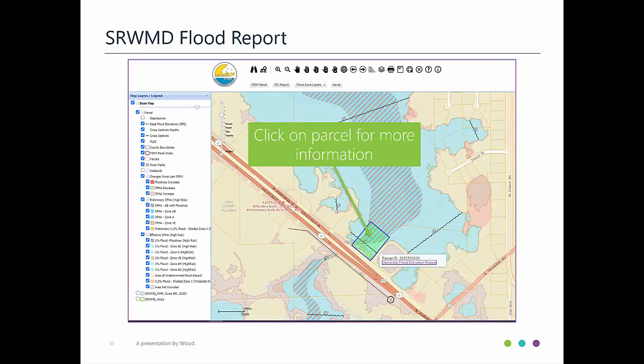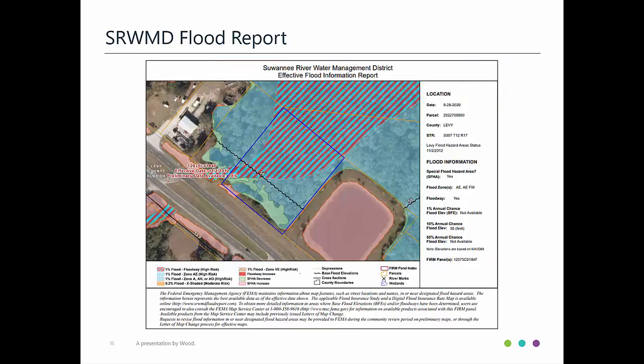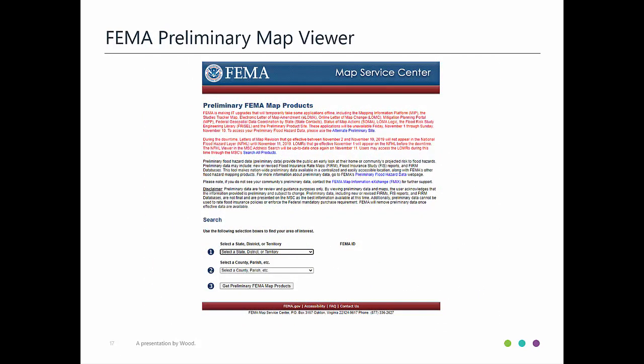Users can also click on parcels for more information about that particular parcel and generate a flood report that shows the preliminary mapping, the effective mapping, or some combination of both, as well as other flood information such as the current base flood elevation. Another location to view the preliminary maps is at FEMA's Preliminary Map Viewer, which is part of FEMA's Map Service Center.